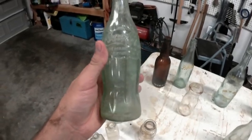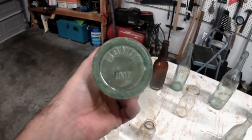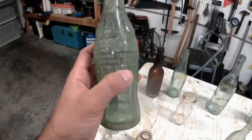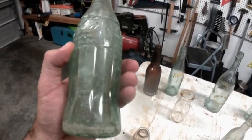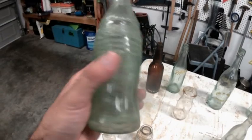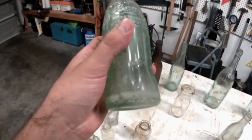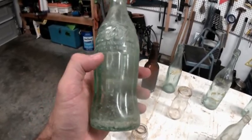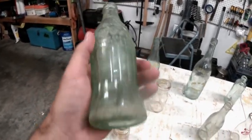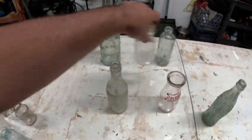Coke bottle, fortunately pretty rough. It's got a lot of bottle rash, but it is an Indiana Coke bottle that I did not have. From Monon, Indiana, which is a town north of here, north of Lafayette. Had this bottle been in good shape, which it's not, I've seen this bottle sell for like $25 on eBay. But it's a Pat D Coke bottle. Pretty cool. I'm glad to have it because I didn't have this town, so that was a good find. Moving on into the better finds.